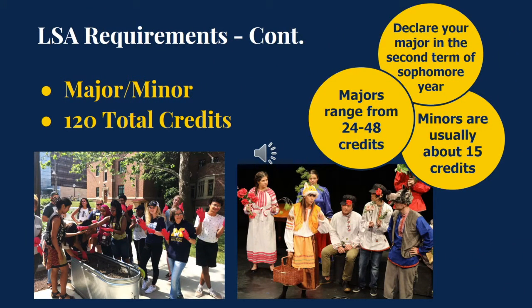Your major is going to be your primary academic focus for your time at the University of Michigan. In LSA, there are over 75 majors to choose from, so the odds are good that if there's a field you want to pursue, there is going to be a major to meet your interests. Majors range from 24 to 48 credits, although most majors are in the 32 to 36 credit range. You'll declare your first major no later than the end of your sophomore year, although many students will declare a second major after that as well.